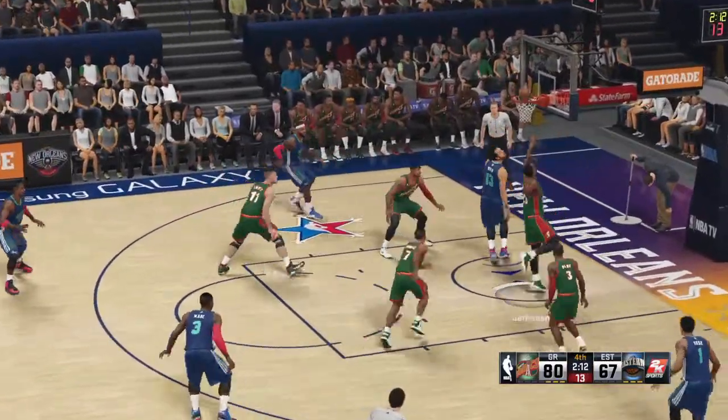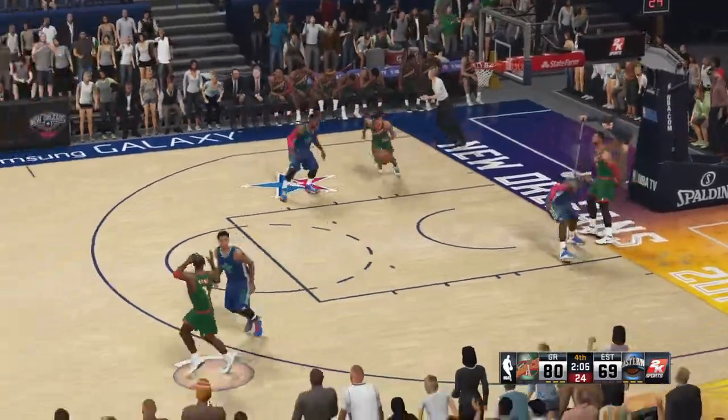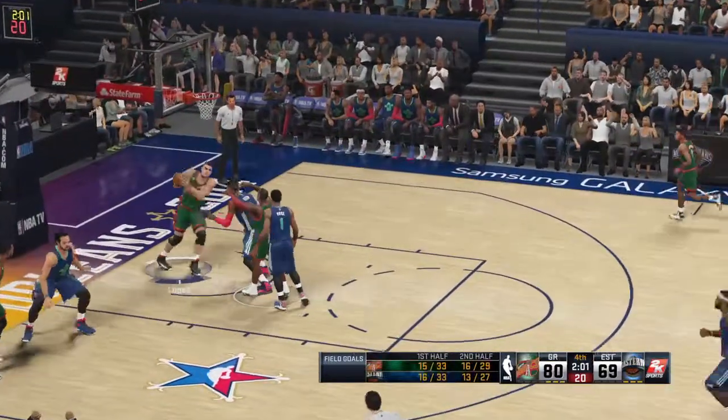James kicks it to Noah. There's the bucket. Good. Boy, he made a nice little bounce pass there. We call that the pocket pass, and he did it well. Toronto leading by 11. And it's Paul penetrating.